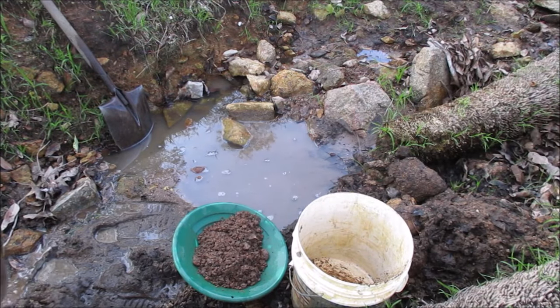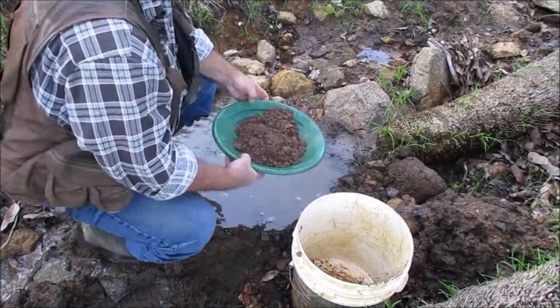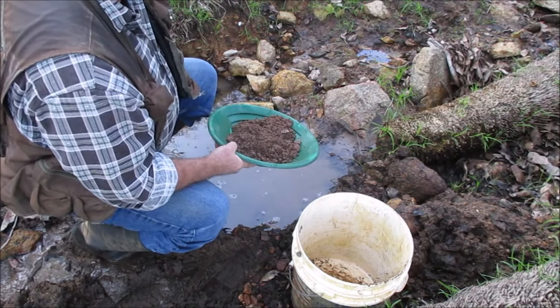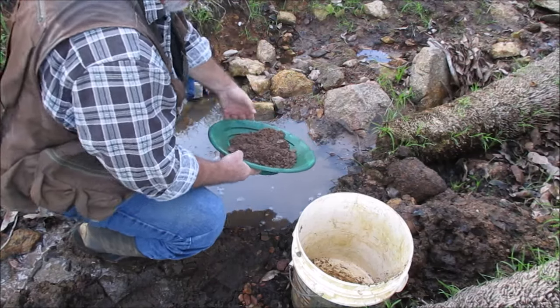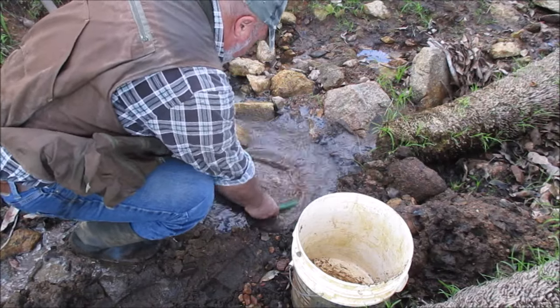Okay. So I'll come back to this same water hole, because there's not much in the way of water holes up there where I've walked. So I thought I'd just keep coming back to this water hole, just keep washing material, and see how we go.